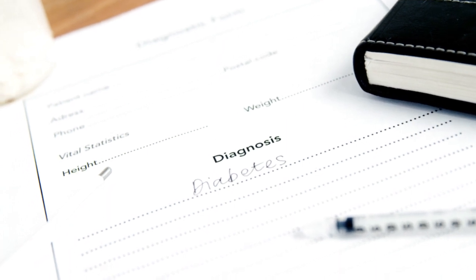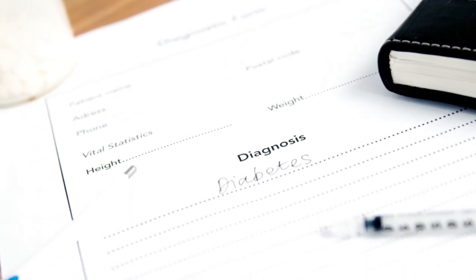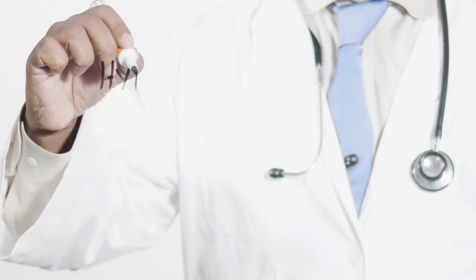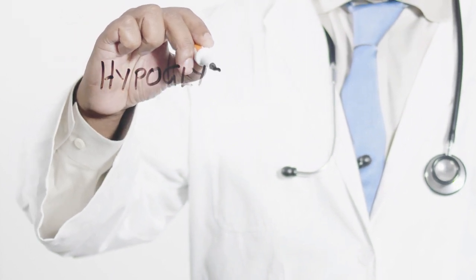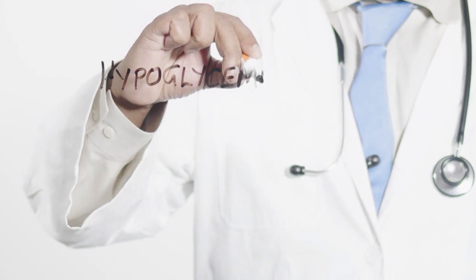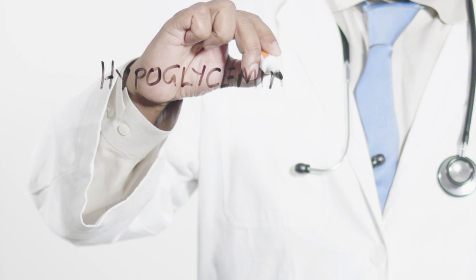Keep a record of your blood sugar testing results and how you treated low blood sugar levels so that your healthcare provider can review the information to help adjust your diabetes treatment plan. If you don't use medications known to cause hypoglycemia, your healthcare provider will want to know: what were your signs and symptoms?